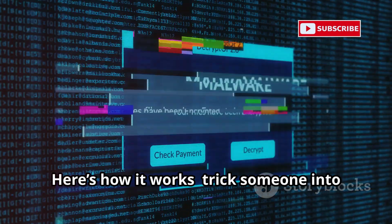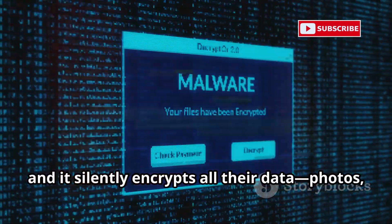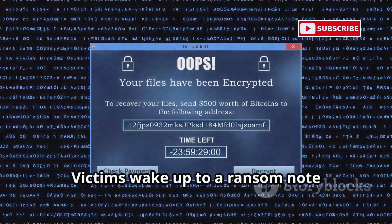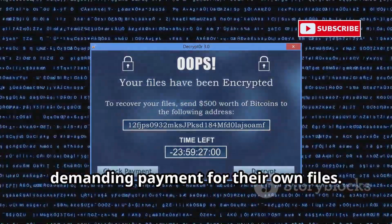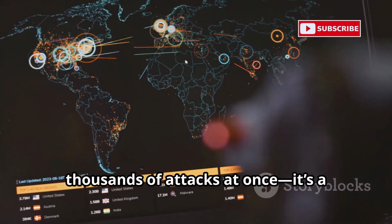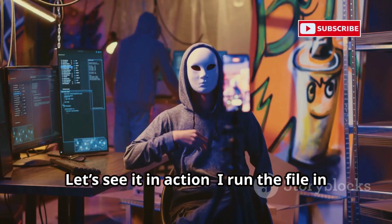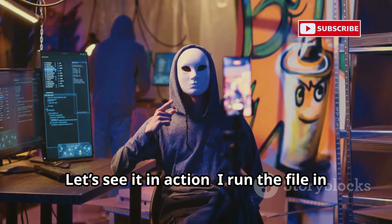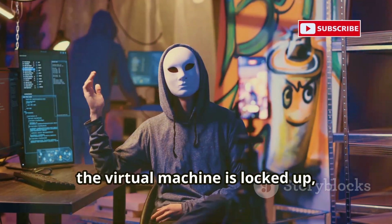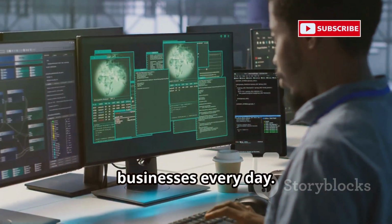Here's how it works. Trick someone into opening a file, and it silently encrypts all their data, photos, documents, everything. Victims wake up to a ransom note demanding payment for their own files. These kits let one person launch thousands of attacks at once. It's a numbers game. Let's see it in action. I run the file in our sandbox, and within seconds the virtual machine is locked up, ransom note on screen. This is happening to people and businesses every day.